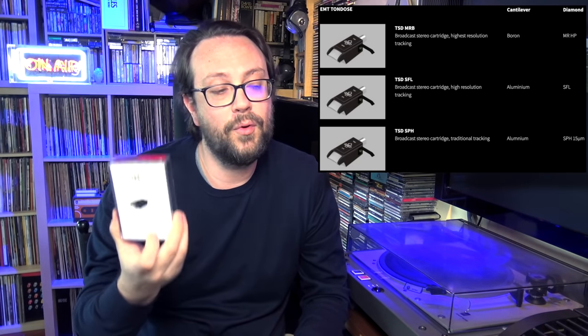Multi-radius stylus and boron cantilever cartridge. Wow. Very, very expensive. Excellent specs. And these, as I said, are still used today and are Class A quality. I mean, people are going crazy. And there are also many other ones, even better, actually. But these are more the classic types. And I wanted a classic type, but hopefully a new one for this turntable.